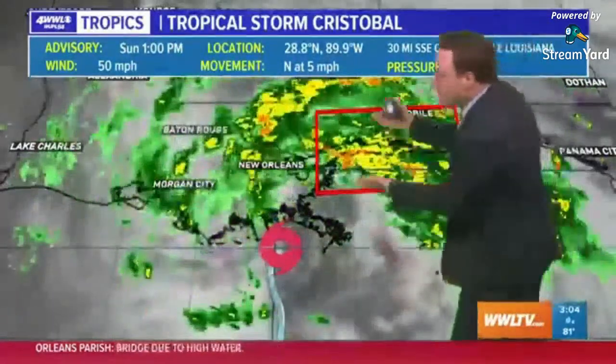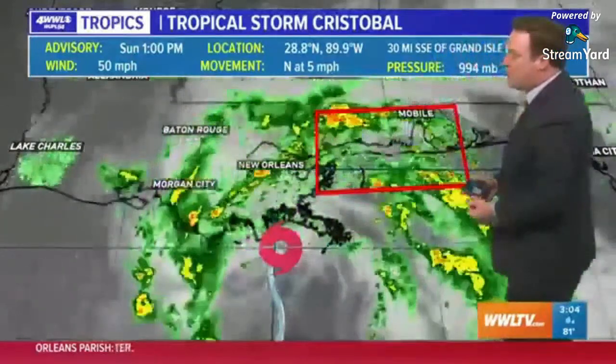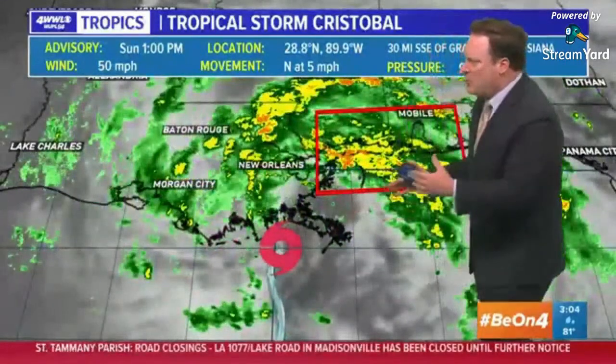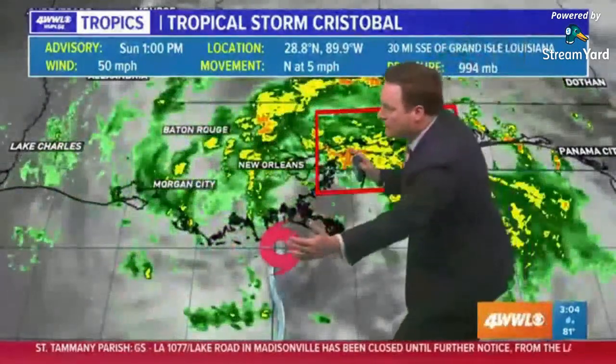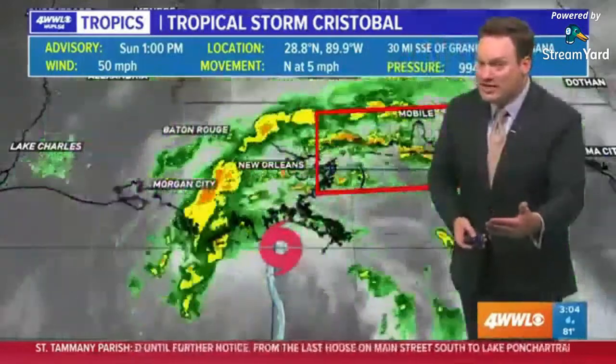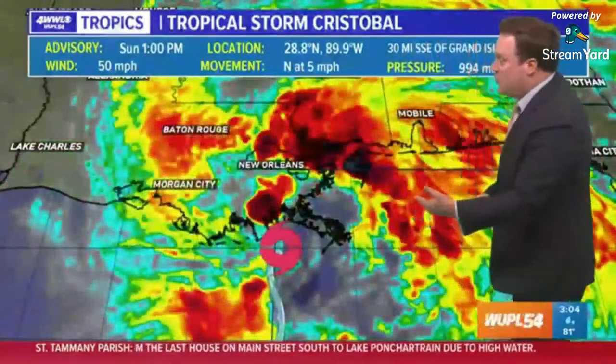That is not what we want to see, because that just gives more time for that moisture to get funneled northward and more time for some further strengthening of the storm. Not that we're expecting any kind of rapid intensification by any means, but what I'm talking about is we may start to get more of those heavy rain bands getting nearer the center of the storm. The longer it stays out over the water, the longer it has for that to happen.